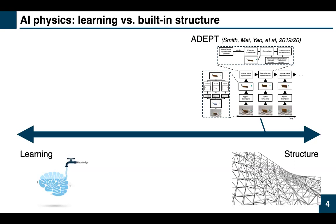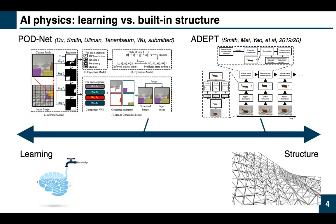The first approach, which I'll spend more time on, is a more structured top-down approach with only a little bit of learning that we call the Approximate DeRender Extended Physics and Tracking Model, or ADEPT. The second approach, called the Physical Object Discovery Network, or PODNet, has some core knowledge of physics, but is much more focused on learning how to extract and track objects based on their motion in a video.